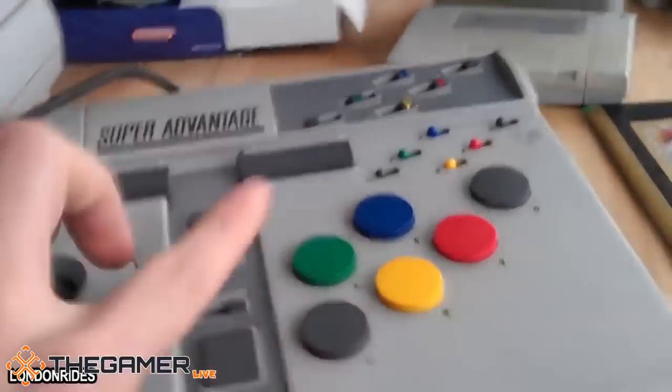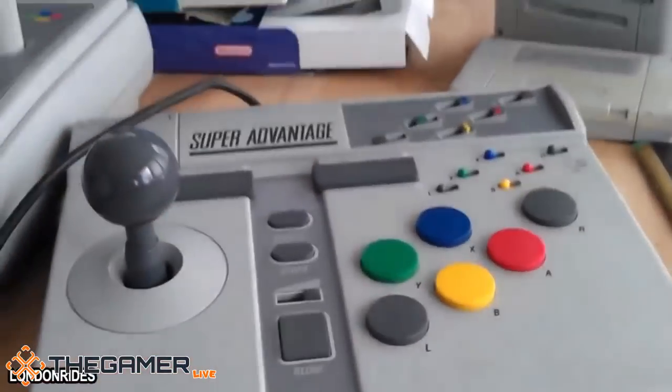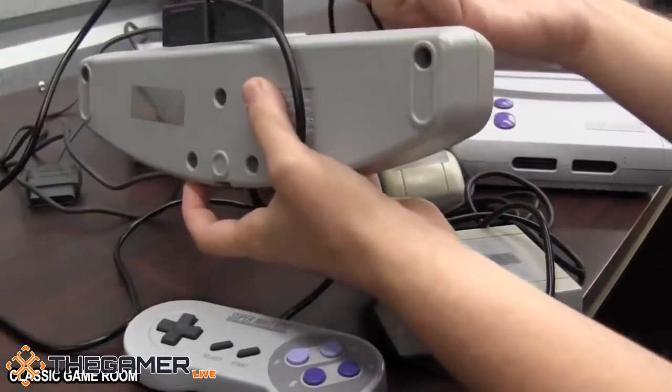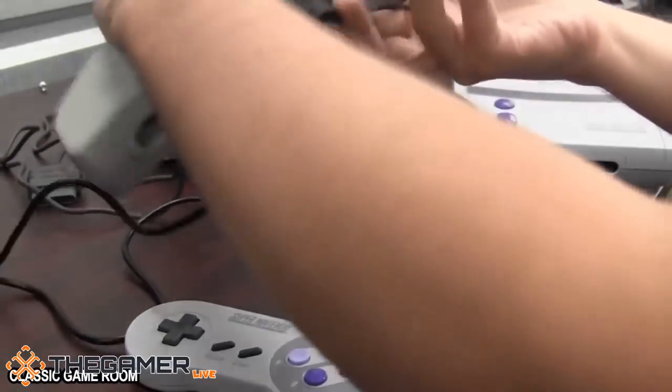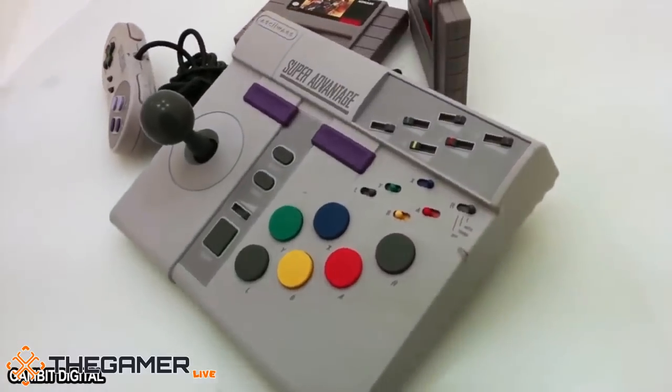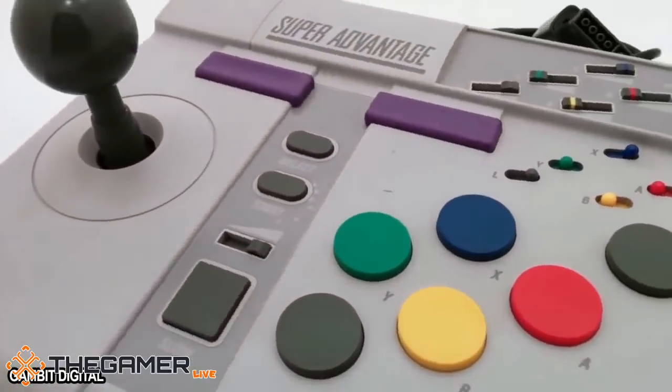So how do you up the nostalgia factor and dominate your friends on old systems? Simple. Get the Super Multitap and the Super Advantage Fight Stick. While they're all plugged into old controllers, you can whip this beast out and button mash to your heart's content. After all, you've got the power of an arcade in your hands.